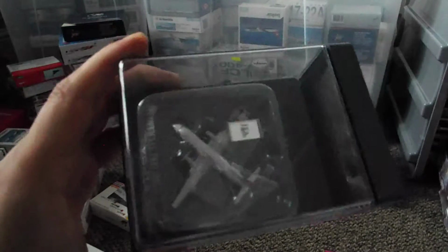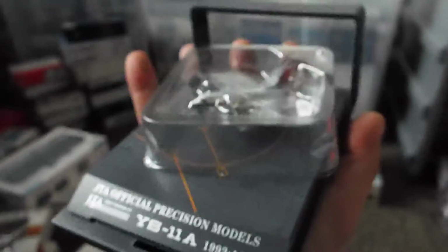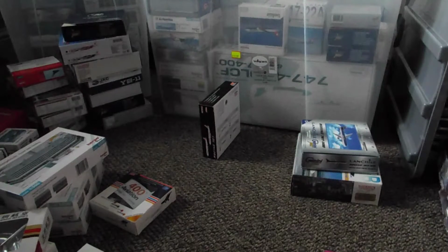Anything that comes in boxes like these, just buy them. Just buy them. I think they're rare because I've only got two. I've got this YS11 and then another British Airways 747.